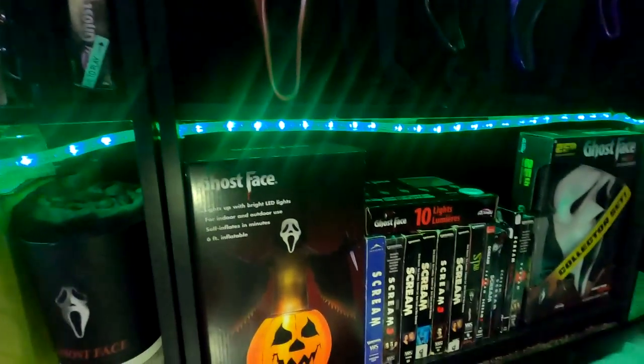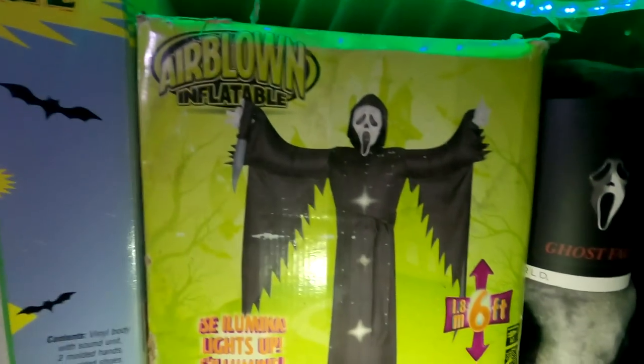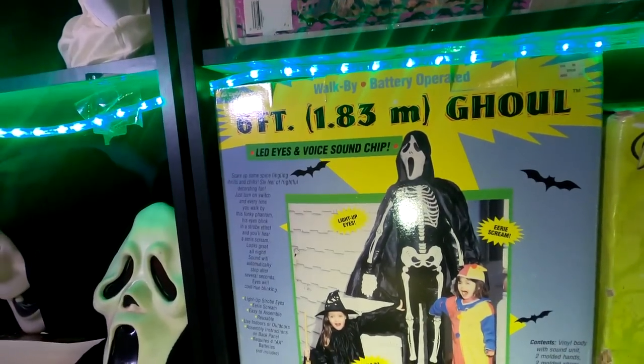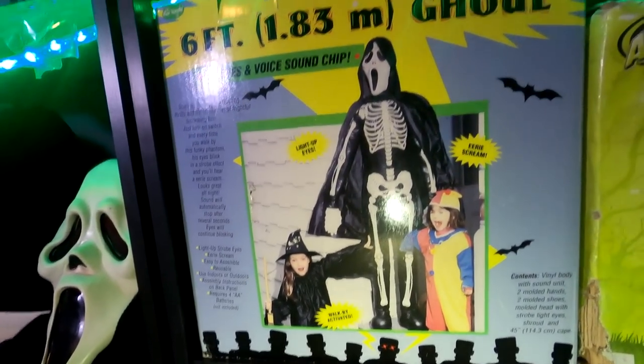Carrying across, we have a Ghostface plush blanket, and I think there's another one behind it. Some of this stuff does have items behind it, but I'm not going to pull everything out. We have the Jimmy Air Blown Inflatable. You guys have already seen this one unboxed and inflated on the channel. We have the 6 Foot Ghoul, a true classic. One of my favorites and one of the rarest ones for sure.